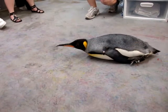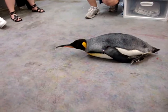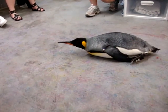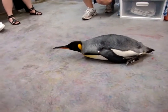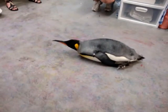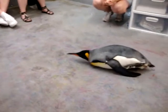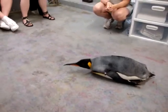How long do they usually live? King penguins can live into their 40s. Smaller species we have can live into their 30s. So they can live a real long time. The chinstraps are the oldest penguins we have. Their relative ages are 24 and 28. So they've been around for a little while. Like I said, they can live into their 30s.